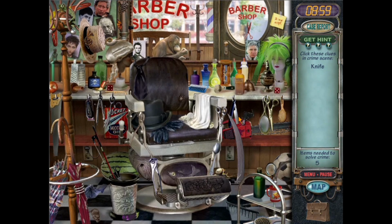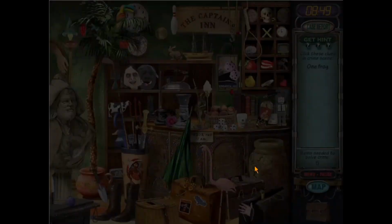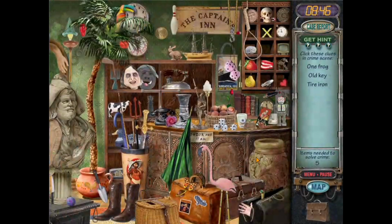So we're still looking for this darn knife. And to be fair, as I am narrating this gameplay, I can't see it either. So we are going to move back to Alice's Diner, where we still need... No, we're not. We're moving to the Captain's Inn, sorry, where we need 1 frog, an old key and a tire iron. But we are cutting it a little bit fine for time, because of course you do have to do the puzzle during this time as well. So I have a sneaking feeling that case 5 is going to be down to the wire.